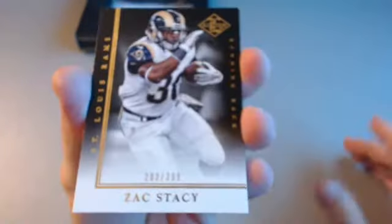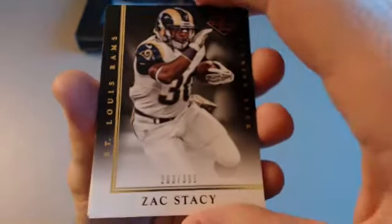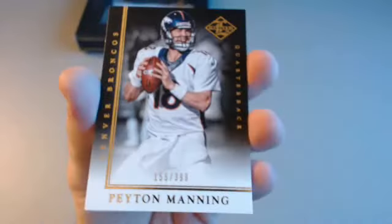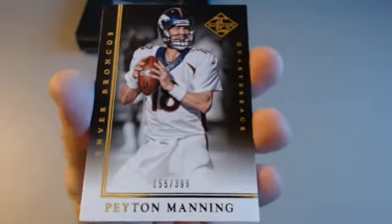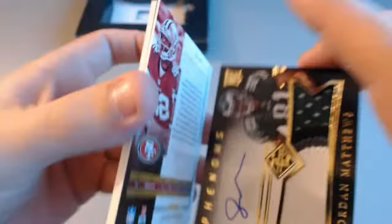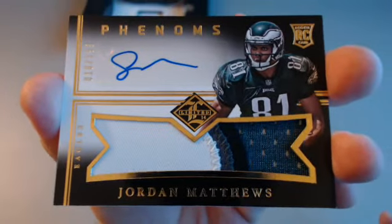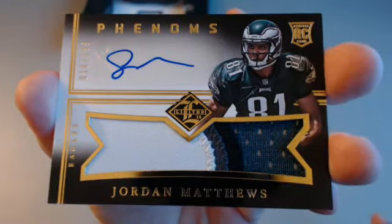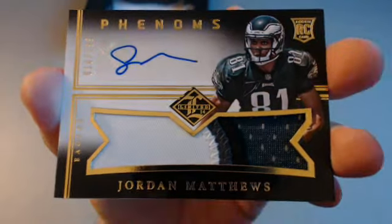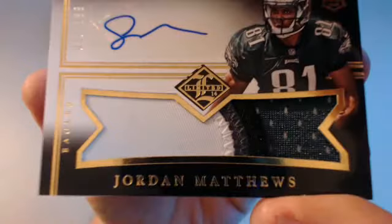Wow, if I just saw what I think I saw, we're on a roll of that tonight. 203 of 399, Mr. Zach Stacy for the Rams. Now a Jet Young Cruz. I'm sure you're happy with him. Mr. Manning to 399. First hit will be a Jordan Matthews for Philly. Chess plays. Will be number 10 of 199. Nice four-color patch. Rookie auto off the number. Again, a lot of upside. Is Jerry Rice's nephew. So if Jerry Rice taught him anything, he should turn out to be something.